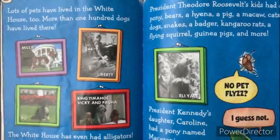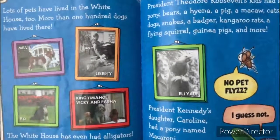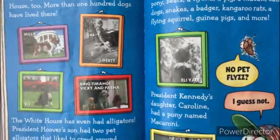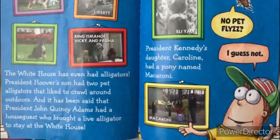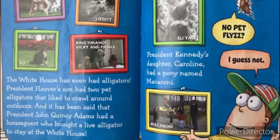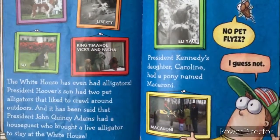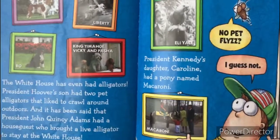Lots of pets have lived in the White House, too. More than 100 dogs have lived there. Millie, Liberty, Bo, King, Tamaho, Vicky, and Pasha. The White House has even had alligators. President Hoover's son had 2 pet alligators that liked to crawl around outdoors, like guards. And it has been said that President John Quincy Adams had a house guest who brought a live alligator to stay at the White House.